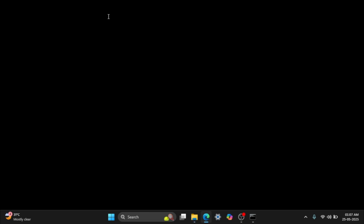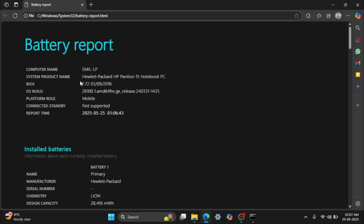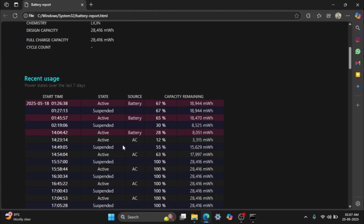So there you have it, your comprehensive 2025 guide to extending your Windows 11 laptop battery life, including those handy accessibility tweaks.